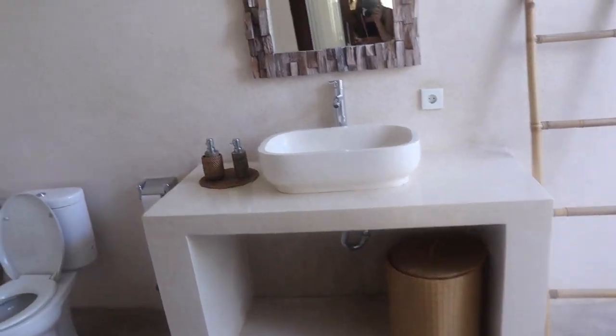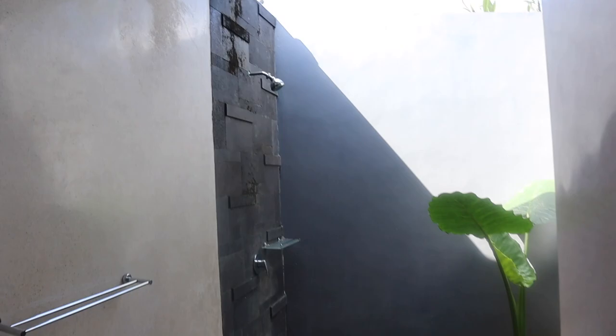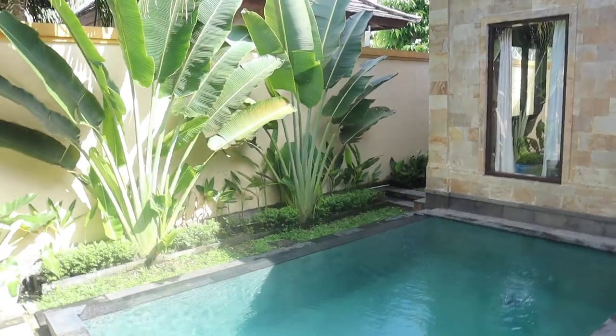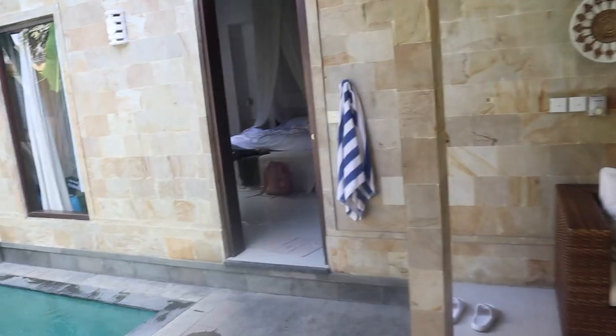And then we come in here to one of the bathrooms. The bathrooms have an outdoor shower and a little snail on the ceiling. And then here is the other side of the bathroom. We walk out. I just love this pool. I want this in my home. Our room, it's a little messy because we just woke up. Another door to the outside, a view of the pool, big giant wardrobe.